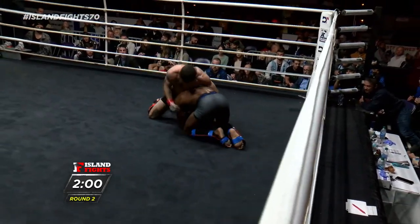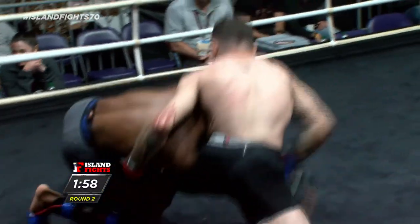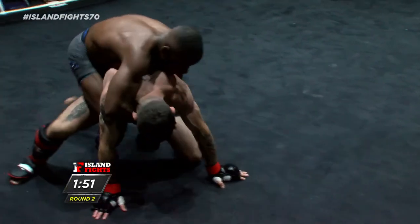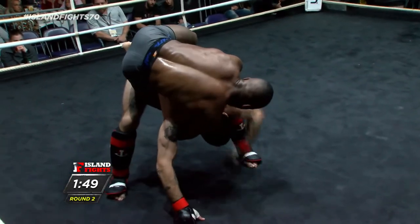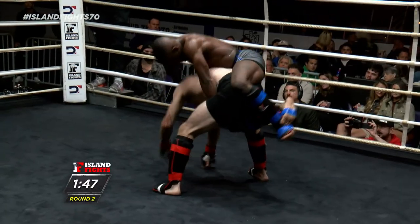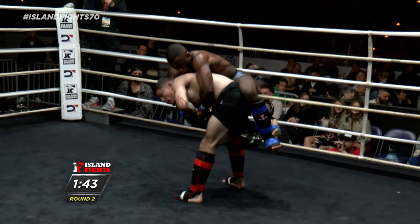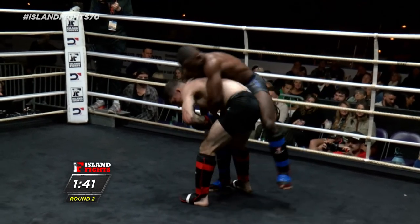Battle's got a leg. Can he finish this? He does. Wow, got his back. Oh, no. He's got the back with a hook in. Tripod, nope. Can Chris shake him off? Or is he going to take a ride here? He's going to reach back and peel off the leg.